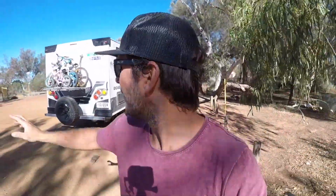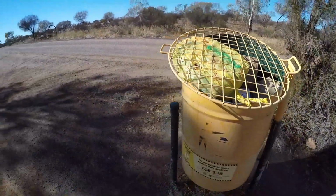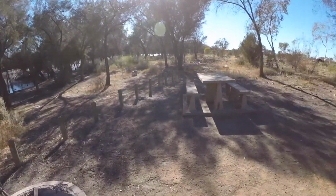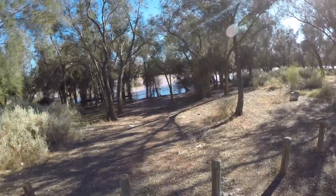I'll put the drone up, I'll give you a look around of how big it is. There's so many spaces down here, and there's bins everywhere. They've got a good idea, they've got these yellow metal grids on them to stop the crows and stuff getting into the rubbish. Perfect idea to stop messing up the campgrounds, and there's plenty of them, so you don't need to leave your garbage around. But anyway, there's fire pits for you to use. There's also picnic tables. Look at that, straight down to the water. It's pretty awesome, eh? Such a good spot.